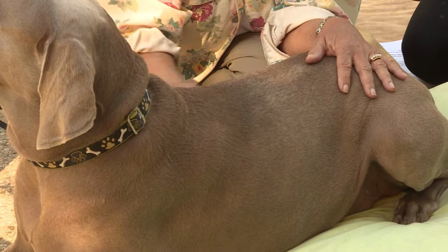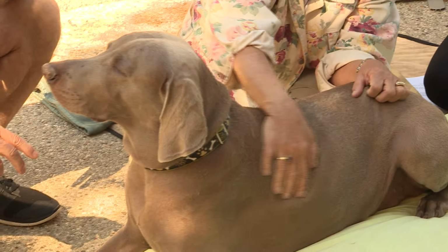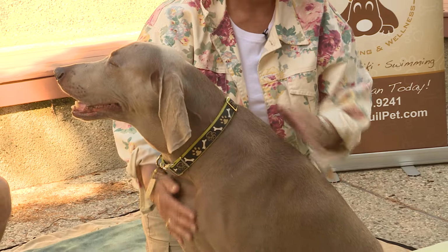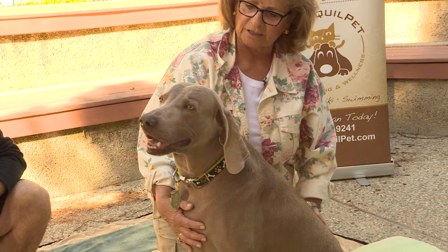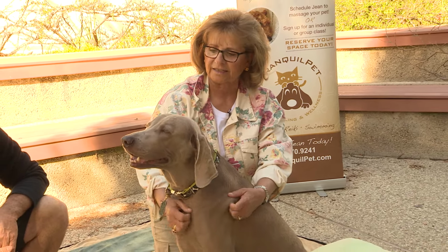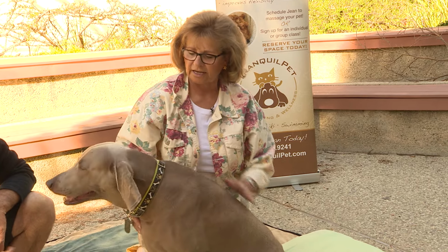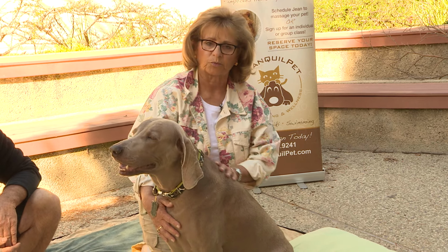If you can take 5 or 10 minutes every morning when your dog gets up to give them a light massage, that will help work out the stiffness in their legs from being in one position all night. And the same thing before they go to bed at night. Spend another 5 or 10 minutes massaging them to work out some of those kinks from standing on all day.